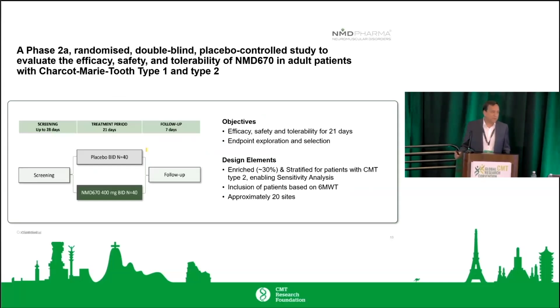a proof of concept study, where we are evaluating the compound that we already tried in the myasthenia gravis study that I mentioned before. It's called NMD670, in patients with Charcot-Marie-Tooth, where the primary efficacy endpoints have been pre-established, and I will tell you a bit about that. We are also going to try to understand the safety and tolerability of NMD670 in this patient population.